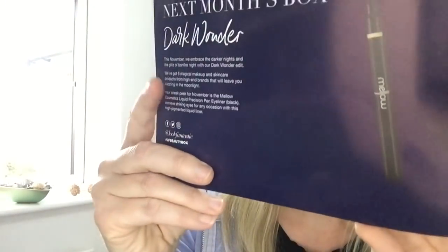So anyway, it's sneak peek, so spoiler alert for next month. It is called Dark Wonder, and so this November, next November, we embrace the dark nights and glitz of Bonfire Night with Dark Wonder Edit. We've got 6 magical makeup and skincare products from high-end brands that will leave you dazzling in the moonlight. Your sneak peek for November is the Mellow Cosmetics Liquid Precision Pen Eyeliner in black. Achieve striking eyes for any occasion with this high pigmented liquid liner. So I'm looking forward to trying that.